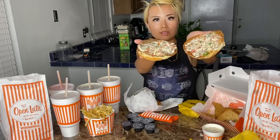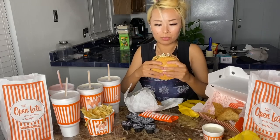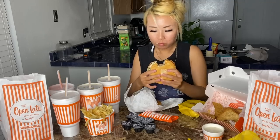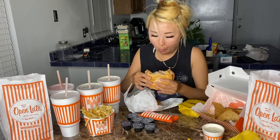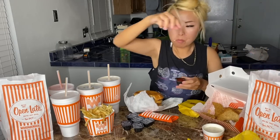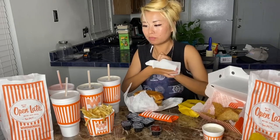So on this burger, it looks like the pico de gallo sauce is on top, including two of their Whataburger patties, and with some cheese. I don't know what kind of cheese, it's white cheese, but let's try this. Oh, it's a tad bit spicy. I like it.